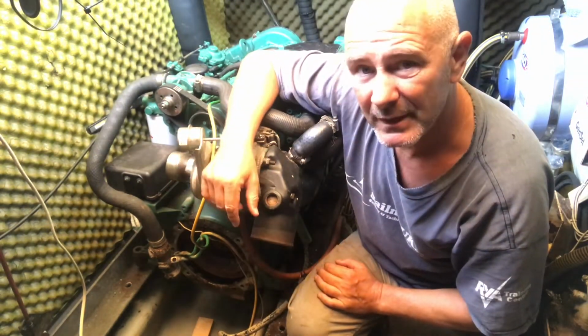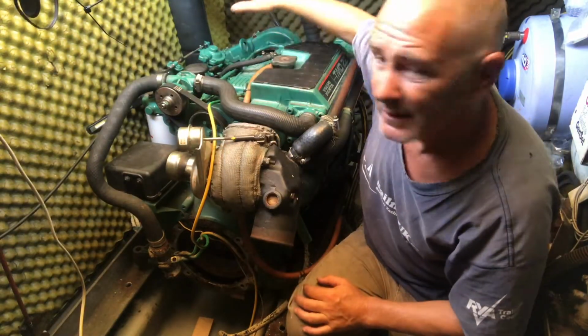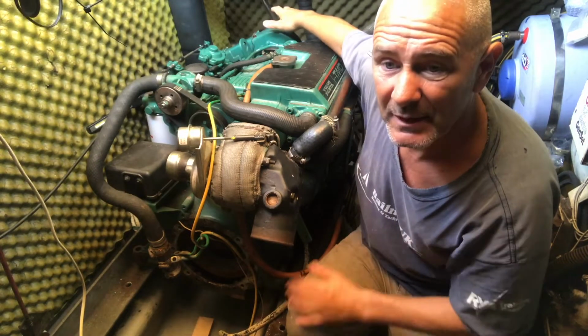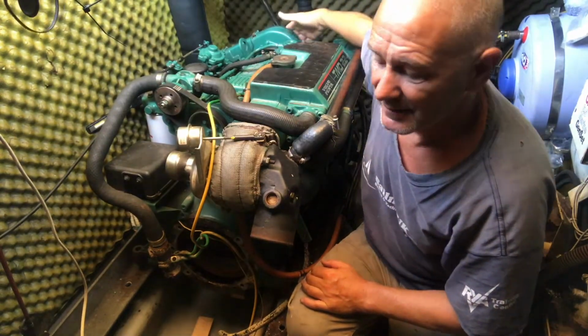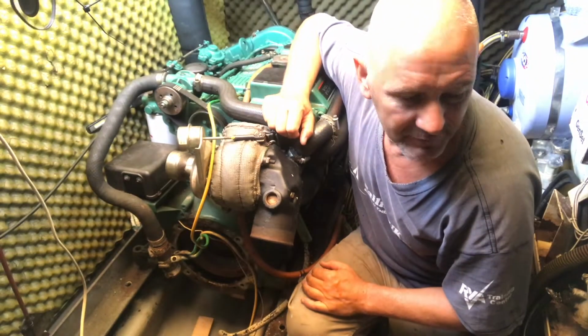But apart from that, I think we're making good progress. Then once we've done that, we're going to obviously move the engine back, and then we're going to service all of the belts and the pulleys. Well, in fact, we're going to replace all of the belts and the pulleys as part of the 2,000-hour service at the back or the front of the engine in this case. So that's it. We're kind of halfway through the job, I'm hoping.